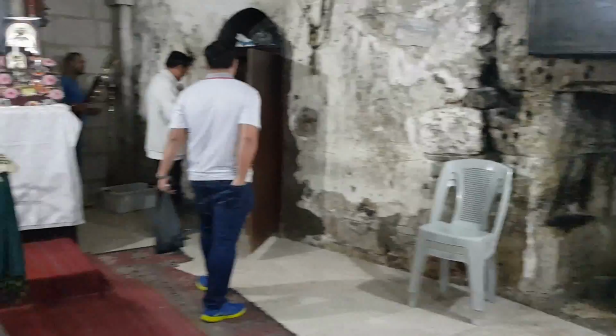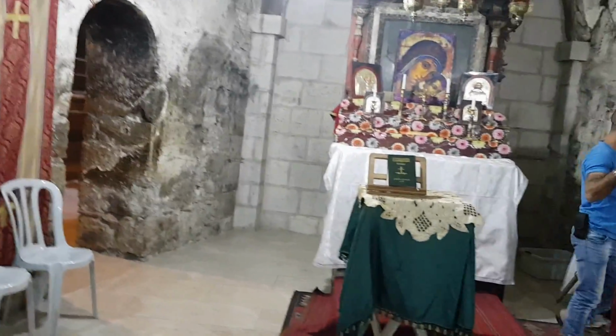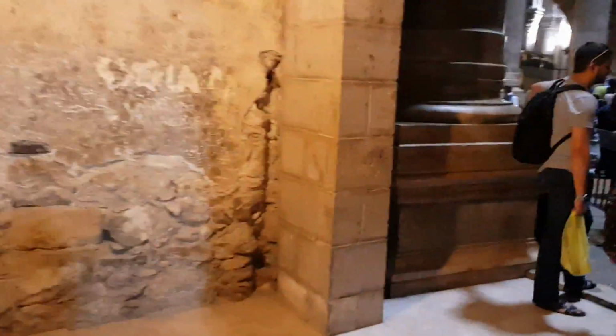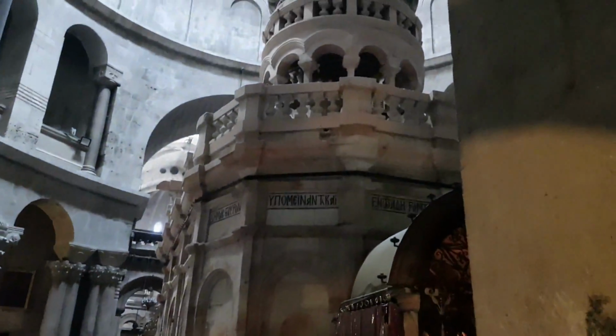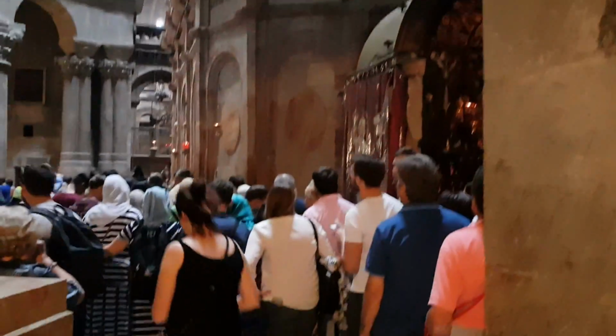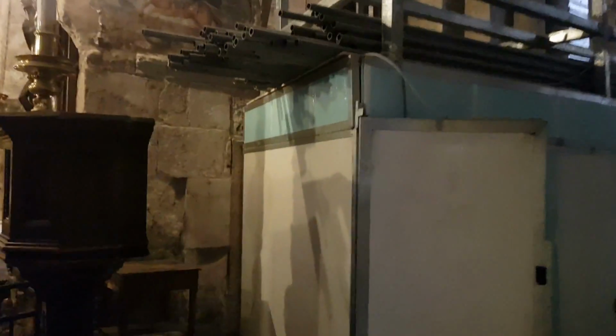And in that case, the tomb of Joseph of Arimathea, according to tradition, is here. Let's go out and let's make a round tour around the church, but inside the church. See, we are back at the tomb. And you will recognize where to go in if you want to see Joseph of Arimathea. The church is still being renovated. Then you can see that from time to time, they close part of it.